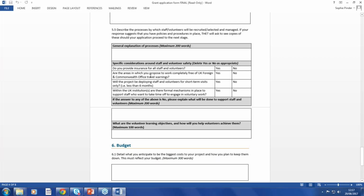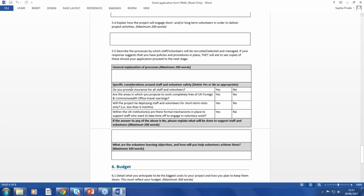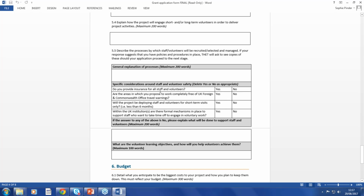Now, this final section before the budget is around volunteering, so questions 5.4 and 5.5. Make it clear whether you're sending short-term volunteers, long-term volunteers, or a mixture of both. Number of volunteers will be helpful. And you've also got a section around staff and volunteer safety.